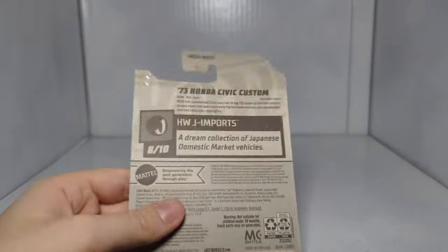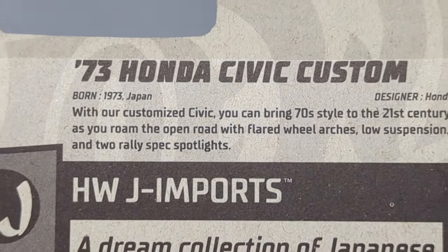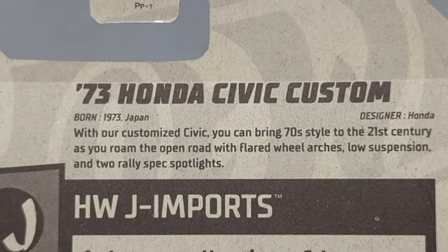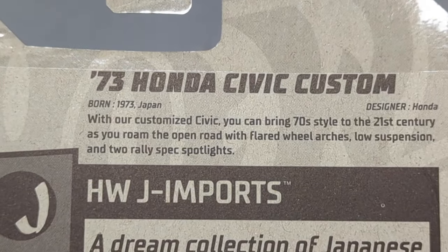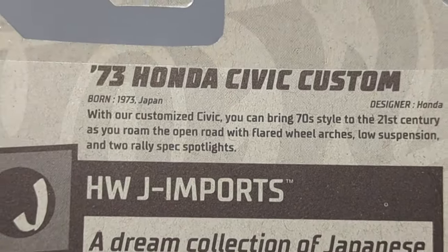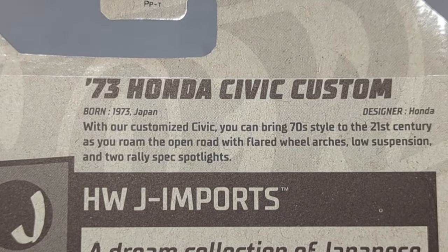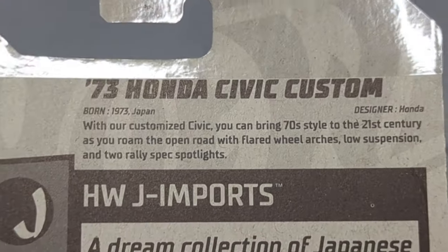Also, because this is the first vehicle of its type, we'll zoom in and read the card, you know? Have a little fun, read the card. All right, the 1973 Honda Civic Custom. Born 1973 in Japan, the developer is Honda. With our customized Civic, you can bring the 70s style into the 21st century as you roam the open road with flared wheel arches, low suspension, and two rally spec spotlights. Flared suspension, you say? That is interesting.